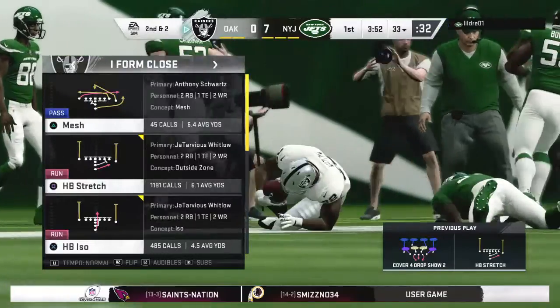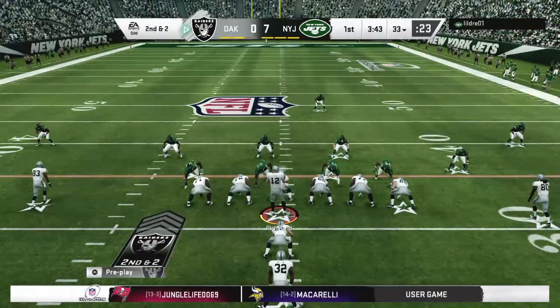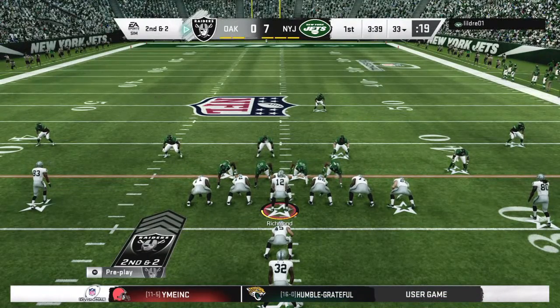They've kind of got to look at them, get a sense. Let's see if they open things up a little bit. Let's see what the defense does here, too, after a good stop. Here's a 2nd and 2 now from the 33.